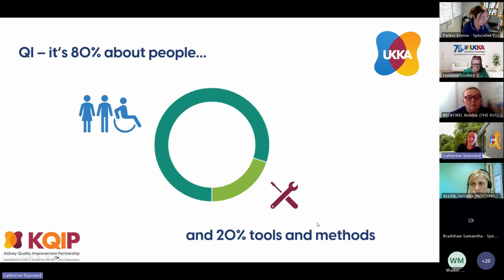The final thing I wanted to say about QI is that people are really critical to its success. People are the drivers of change. They are the problem solvers. They're the people who come up with the ideas, the source of innovation. So empowering people can really help your organisation create a culture of quality and continuous improvement. And that benefits both the organisation and the staff as well as patients.